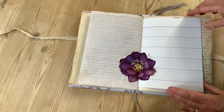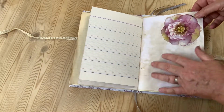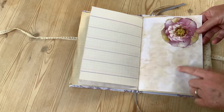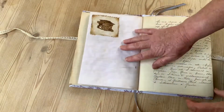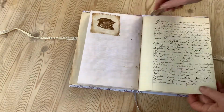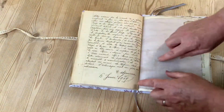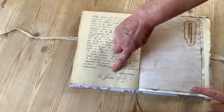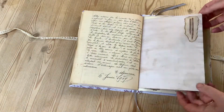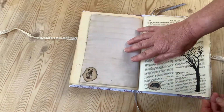More flowers, because my friend loves flowers, and so do I. And these papers are all dyed. This one's onion skins. I recognise the colour. Onion skins, tea, coffee, all sorts. And then I did a typewriter image, and over here a pen image because of this beautiful writing. And here you can see where she signed it, 6th of January, 1909. Just incredible. And that's obviously original there, so lovely.